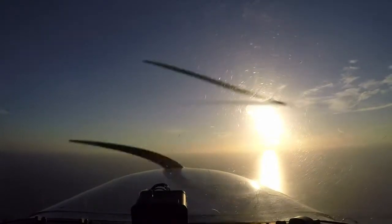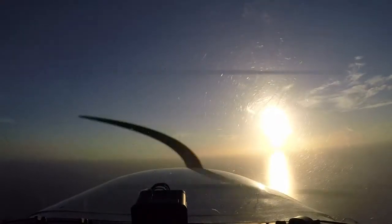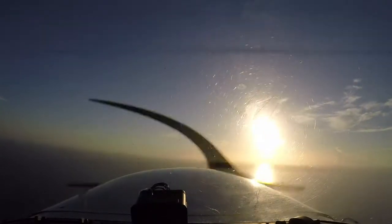All right, here we go. We'll just keep climbing to 2,500 feet, okay? Palm Beach altimeter is 3008. All right, turn left to the west, please. We put the heading bug here to the west.